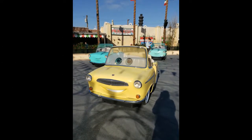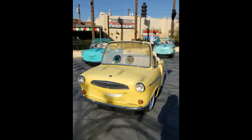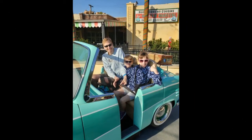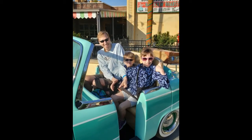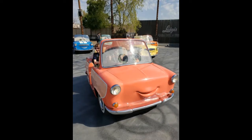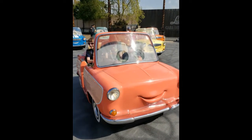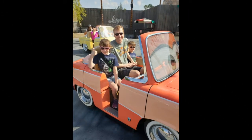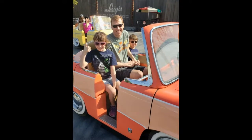But that's the nice thing about going in the morning, because we were able to ride this ride a good 4 or 5 times in a row with a very short wait, because everyone is on Radiator Springs Racers. They do not come and do these other rides until a little later in the day. So if you're the first one there, by all means, live it up. So again, here's my family in their cars getting out. And of course, the cast members walk around to make sure everyone is belted in properly. But it's just an all-around good time.